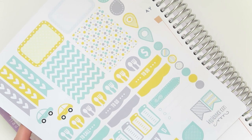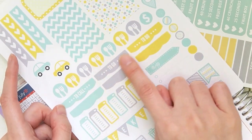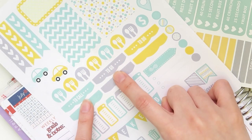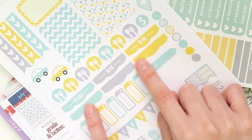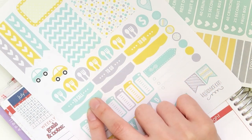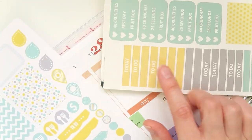I think I'm going to take, rather than jumping straight into these boxes, because there are a few title ones here. Obviously I don't use to go or to call. In fact, I hardly ever call anyone. I do have some blanks here and I have a to do, so I'm going to try and use these four first just to add a little bit of variation to the planner, and then I'll fill out the rest with these.